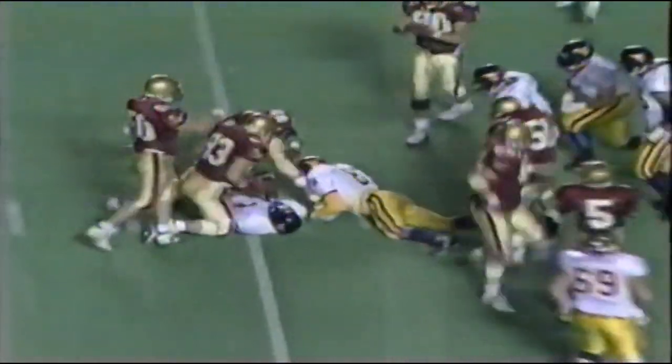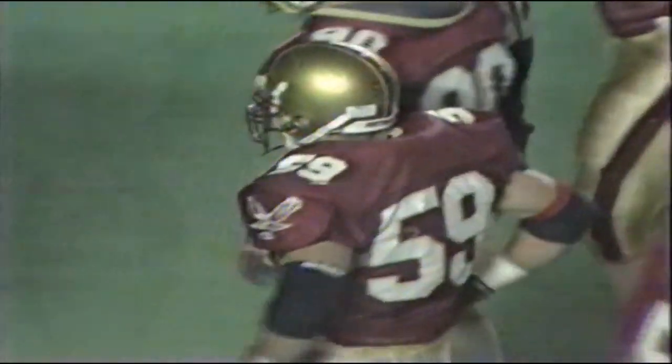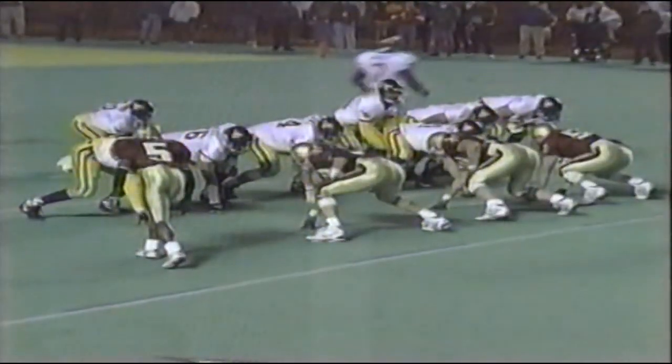From the 23, a counter that loses yardage. Walker goes down. Chris Sullivan. Yeah, Mamula also was in the middle of that. He crashed from the outside, number 59, and just met it in the backfield. You know, Mamula goes 6'5", 235. He's just tough to block.